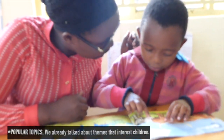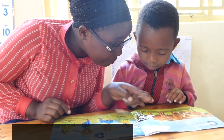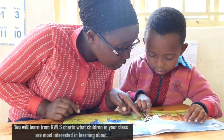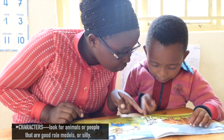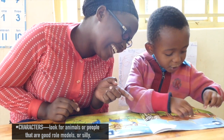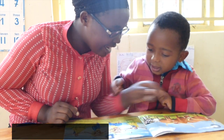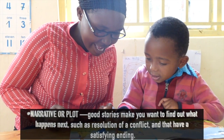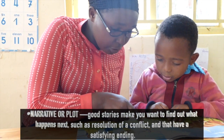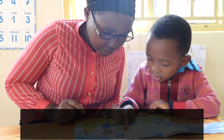Popular topics. We already talked about themes that interest children. You will learn from KWL charts what children in your class are most interested in learning about. Characters. Look for animals or people that are good role models, or silly, or that the children you know can easily relate to, like their families. Narrative or plot. Good stories make you want to find out what happens next, such as resolution of a conflict, and then have a satisfying ending.